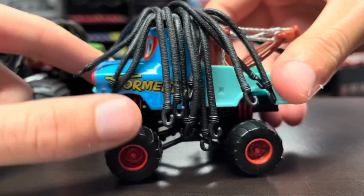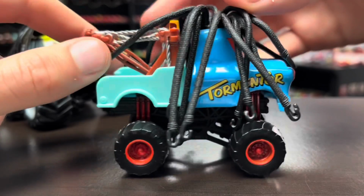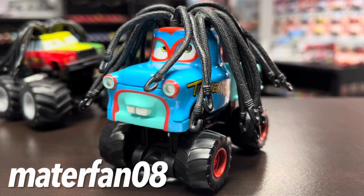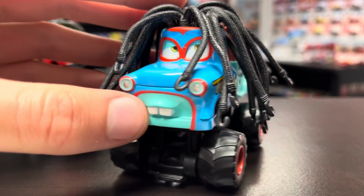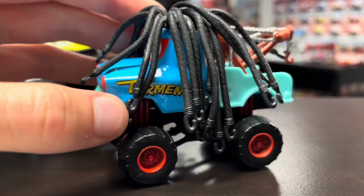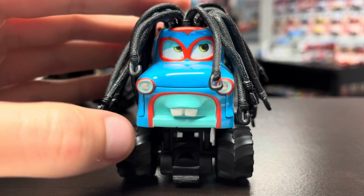But whatever. This is a very cool version of the Tormentor, and I gotta give credit where credit is due to MaterFan08, who actually suggested that I should do this guy. And I don't blame him because it's a very cool version of Mater. One that I often forget about that I even have because he is the only Monster Truck Mater diecast that I have, like I said. So I often just kind of put him in the drawer and just forget about him.